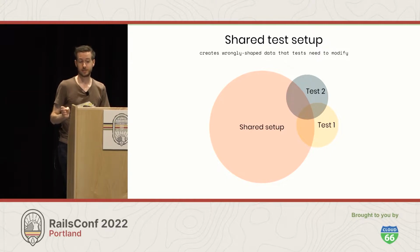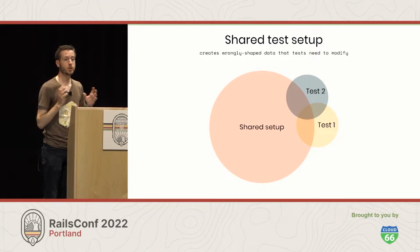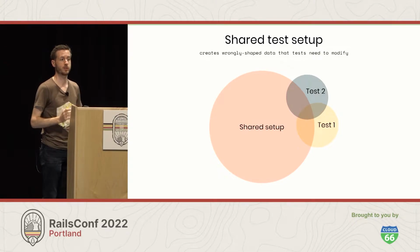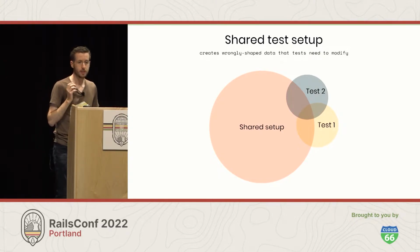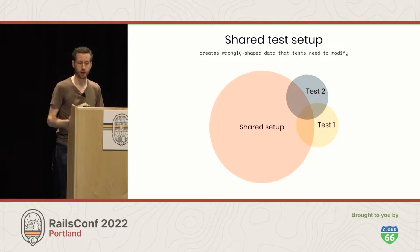But it gets worse even beyond that, because shared test setup often pushes us towards creating data that is not only extra, but sometimes the wrong shape for some of our tests. This can be because you end up wanting to do something that's kind of the average of all the tests, that works for most of them, or that's close to what most of them want, but is not actually the data that all of them want.